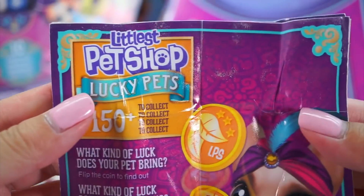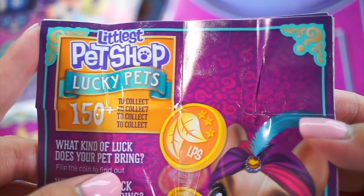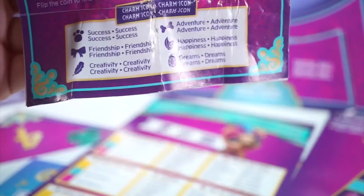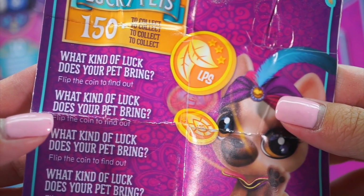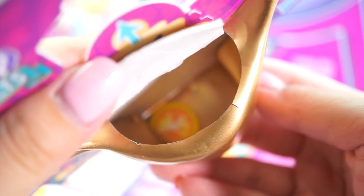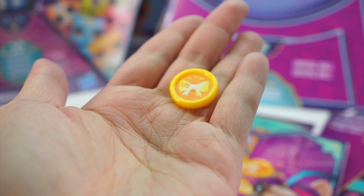Ooh. Okay, so it says, Littlest Pet Shop, Lucky Pets, 150 to collect. What kind of luck does your pet bring? Oh, wow. So I actually expected this to be a super long brochure, but it's actually really short. So let's see. It says, what kind of luck does your pet bring? It says, flip the coin to find out. There's a coin? Guys, there's a coin inside. Oh my dog. What? So I guess you flip the coin.